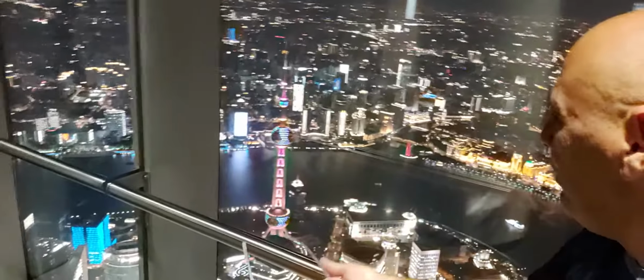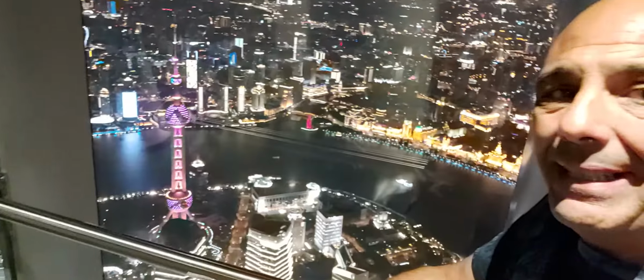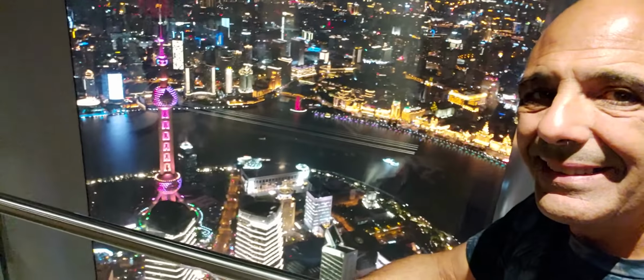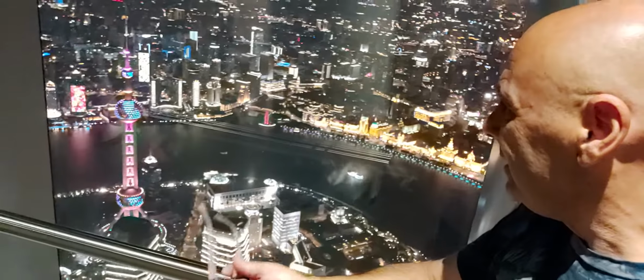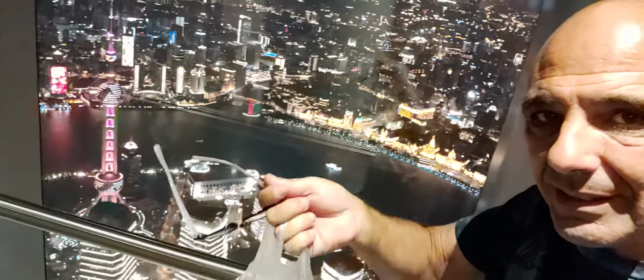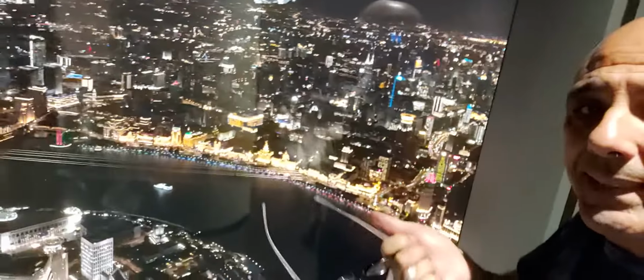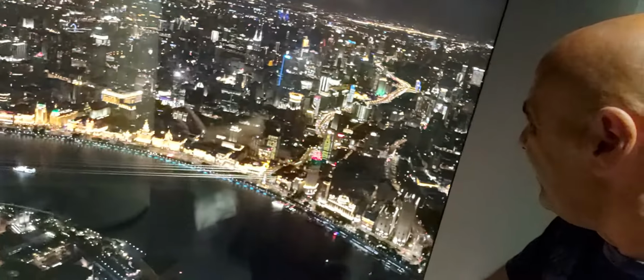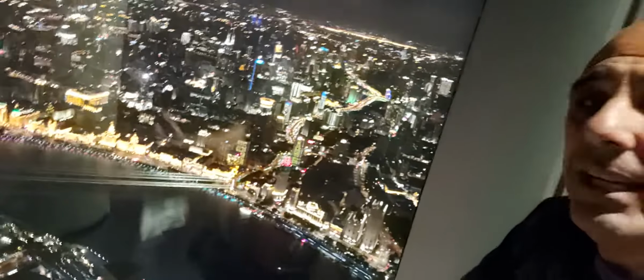That pink one there is the Pearl Tower. That's the iconic building from Shanghai, the Pearl Tower. It changes colors. At the moment it's blue on top and pink. Across the way there is the Bund. I was there yesterday looking at this side. And even on the other side there's buildings with lights on.